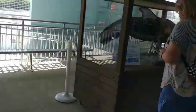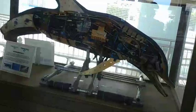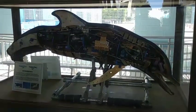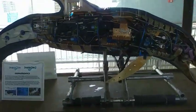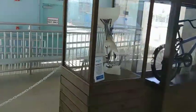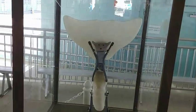They have them here. This over here is from Dolphin Tale 2. This is the animatronic dolphin from Dolphin Tale 2. Anytime they couldn't use Winter in anything, they used the animatronic dolphin that they had made. Here again was in the Dolphin Tale. Here is his actual prop that was in the movie.